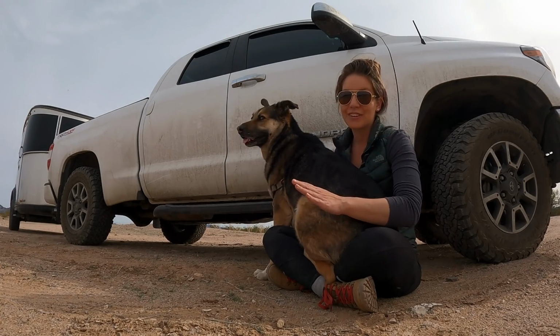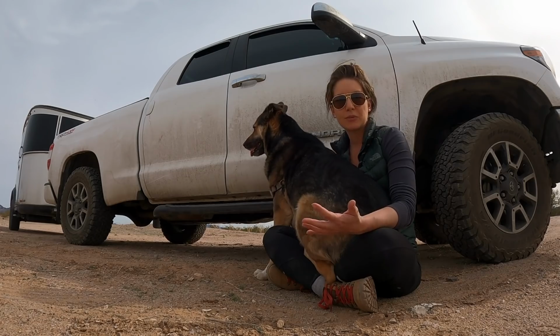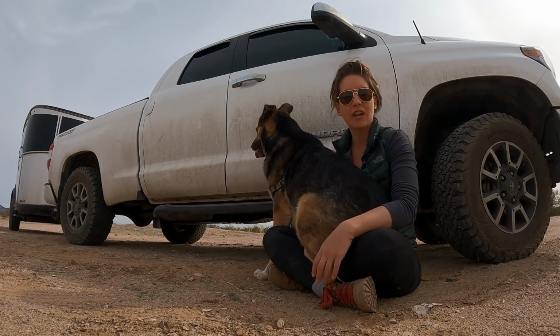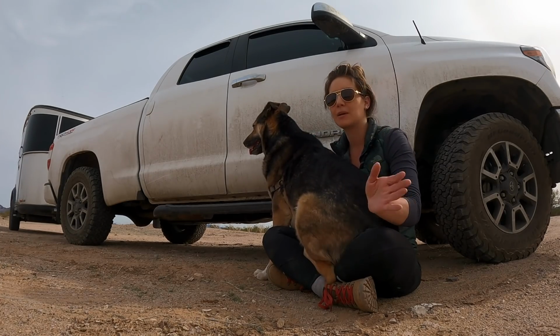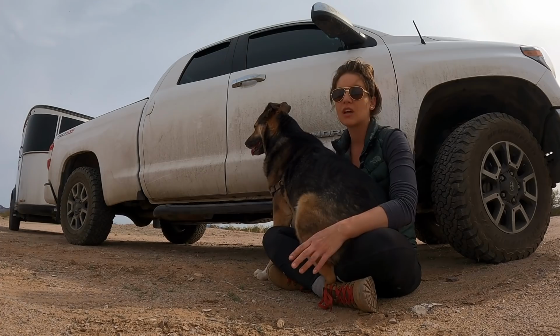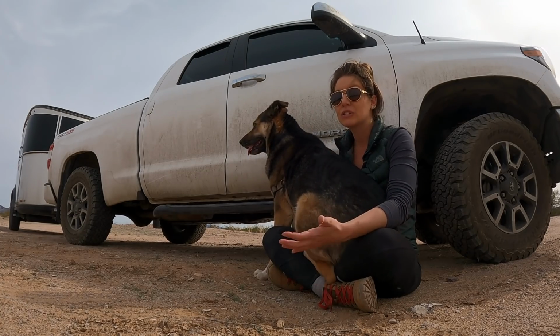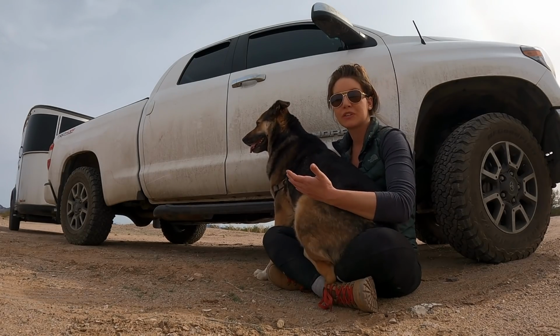But the biggest driver on this, which you'll notice a theme, was price. The brand new 2022, they had a market adjustment of $5,000 on it, plus required packages that you had to buy, which added up to another $4,500. So for a base model SR5, I was looking at a $50,000 price tag. So I started shopping around for used Toyota Tundras.